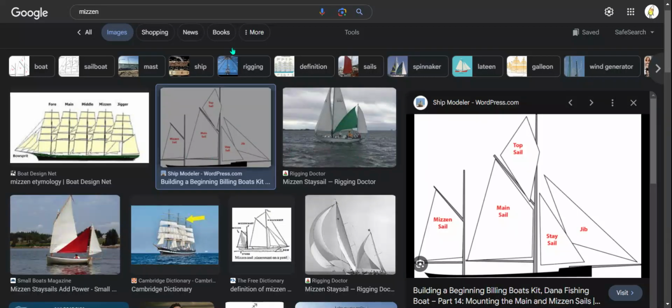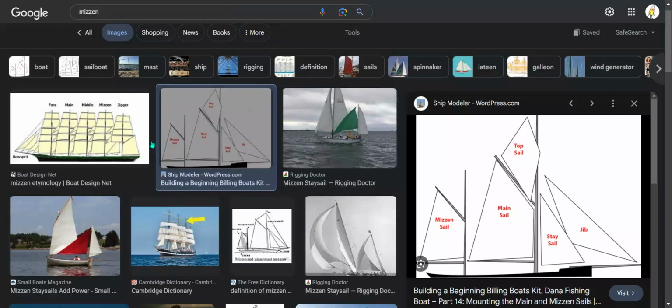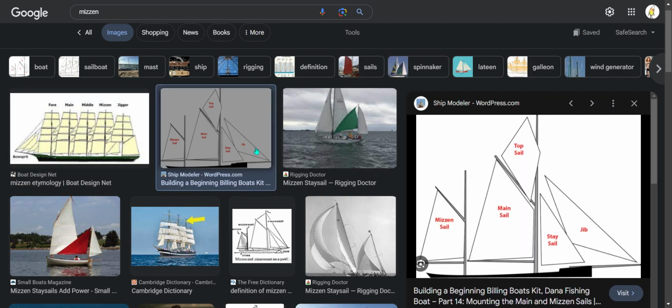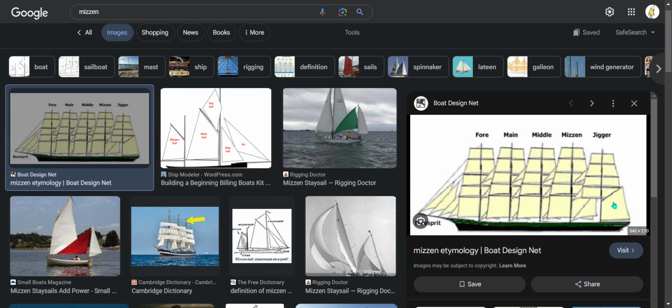It confuses me so much. Mizzen topsail without a mizzen topsail. What's that mean? Is it saying a fore and aft rigged sail at the top? Or it might be saying that some boats have, say, a fore and aft sail right here, and then if there's another one on top, it's the mizzen sail, so it's aft of the main sail.